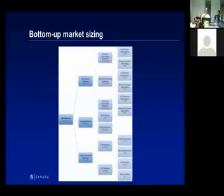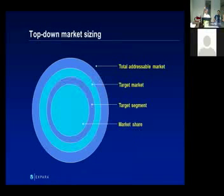So now we might say, okay, we probably believe that our bottom-up method is going to be easier to defend because it's actually based on our knowledge of the market and our revenue model. So if we're looking at how do we adjust our top-down analysis to be closer to bottom-up, then we felt pretty confident in the first three numbers, the addressable market and segment. Maybe we want to revisit our market share.